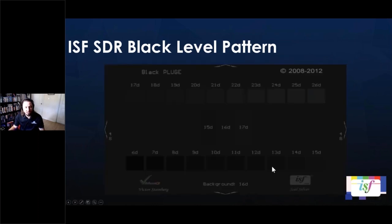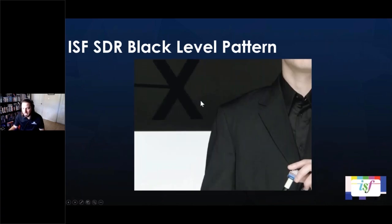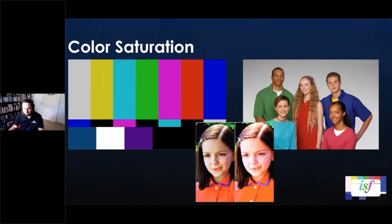You could turn the black level up too high, and now the picture looks washed out, and things that are supposed to be black are now gray, and now the picture's ruined. Again, dynamic range is the most important part of the picture. So if the contrast and brightness are wrong, you're starting off on the wrong foot. You're not going to be able to get anything to look good if the two basic things are not optimized.